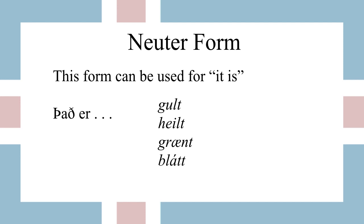Now, those are the general patterns for the most common types of Icelandic adjectives. I'd like to now go over a couple special rules. The first is what's called the feminine umlaut.